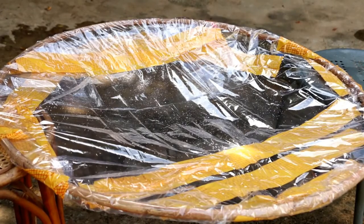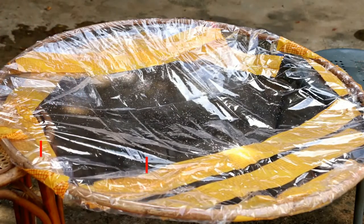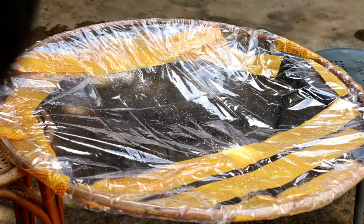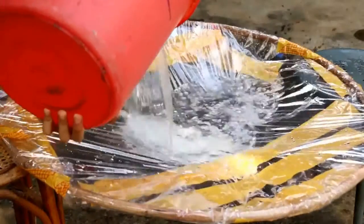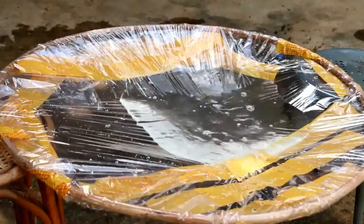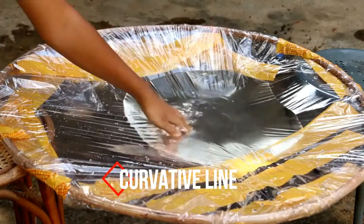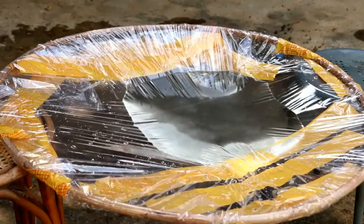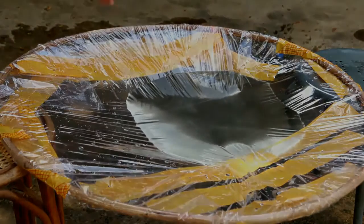The simple made device you are seeing here is what we would like to call an arc lens. The way this works is by simply adding water onto a sheet of plastic, which will create a curved line. The water will then gather sunlight into its center, allowing light to project through and create heat.